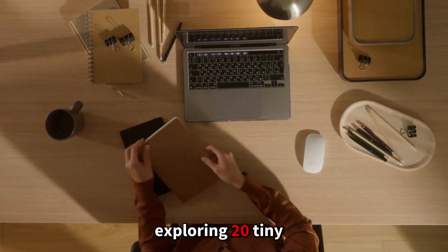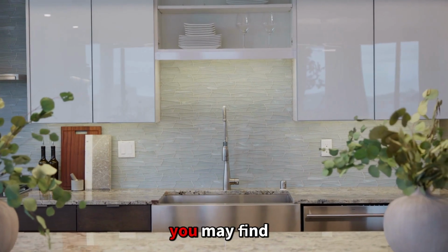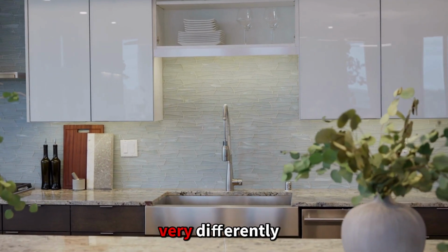Today, we are exploring 20 tiny Japanese home ideas that simply make sense. And by the end of this video, you may find yourself looking at your own home very differently.